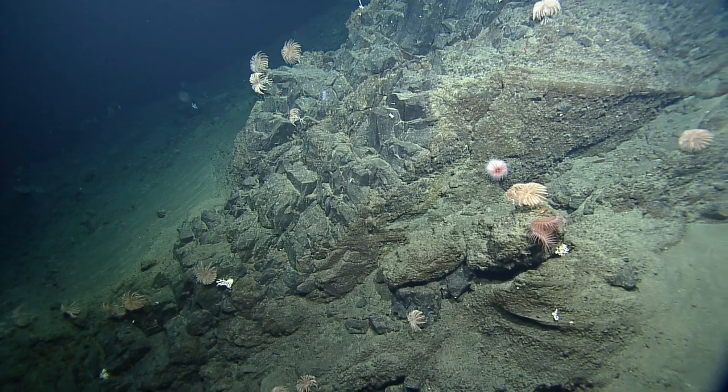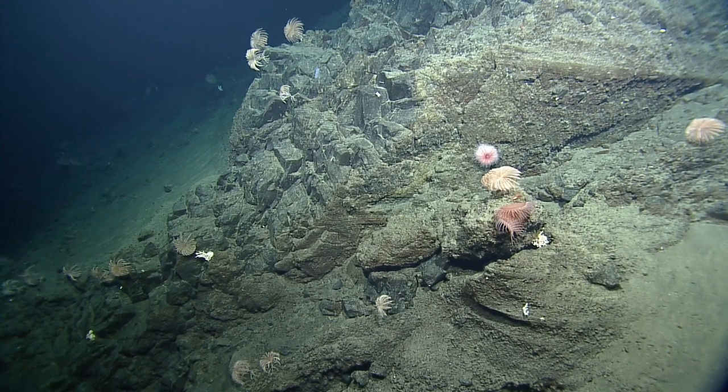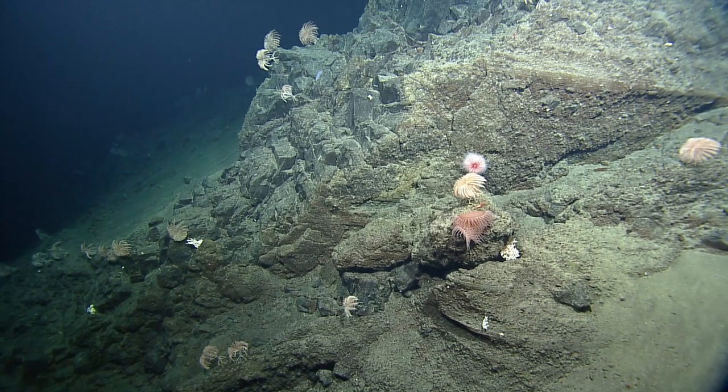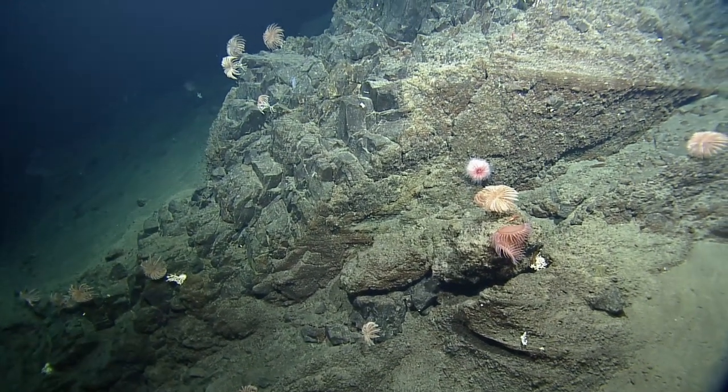Now that's an urchin there, the pink fuzzy. That is a pink fuzzy urchin. That's a fun one. You ready for another move, Dan? Sure. Bridge nav, another 20 meters, 270.